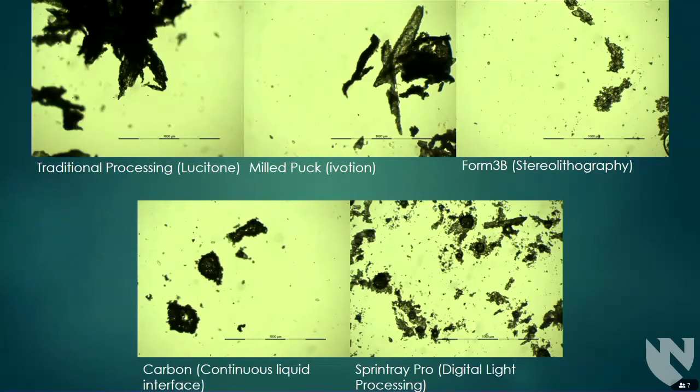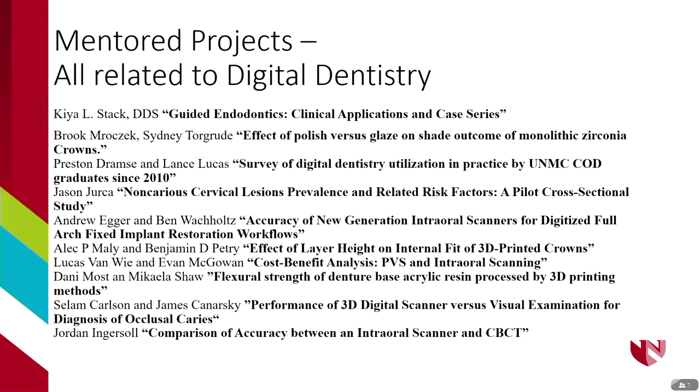Every time you figure something out, you realize there's another layer of, huh, I wonder what this is going to do. I mean, there've been tons of projects I'm overseeing, all digital dentistry related, with various students and residents. Not all 3D printing, but there's just so much that can be done.